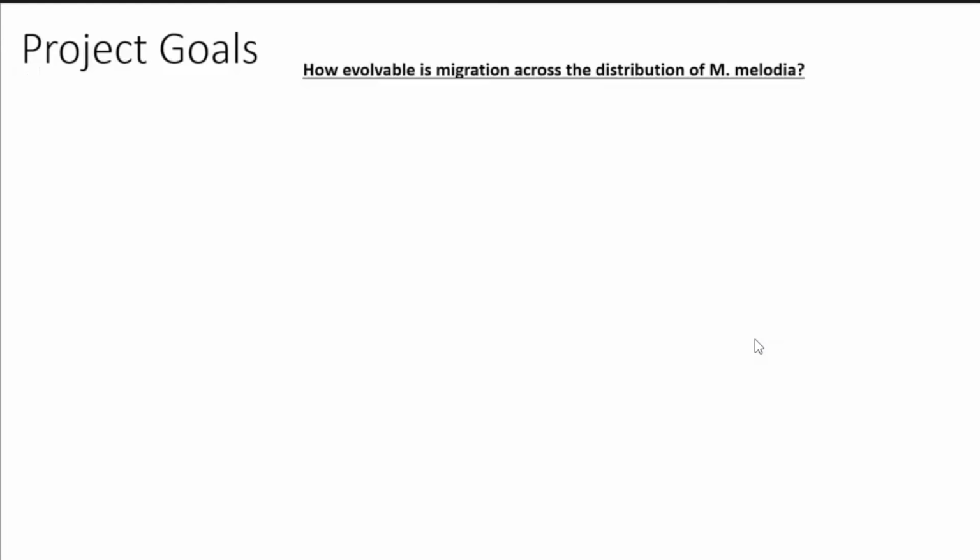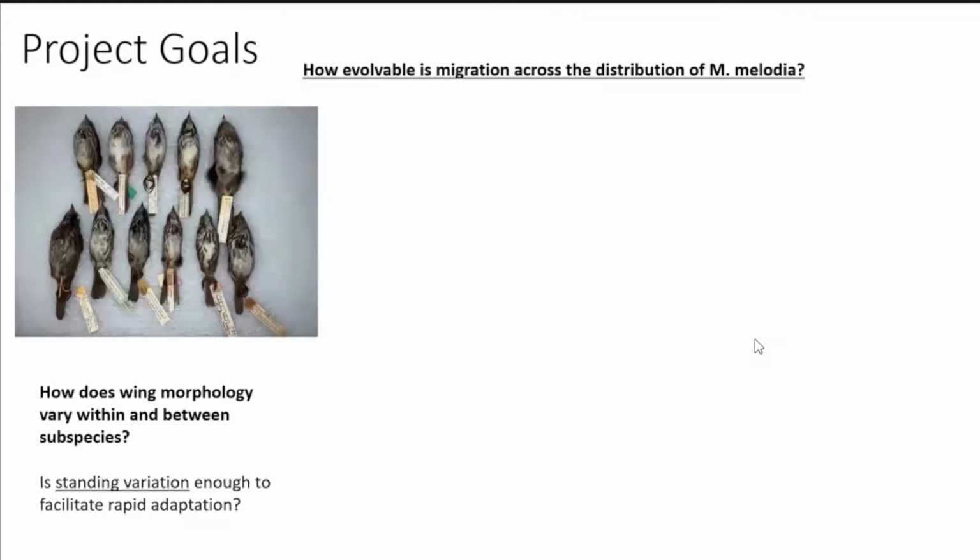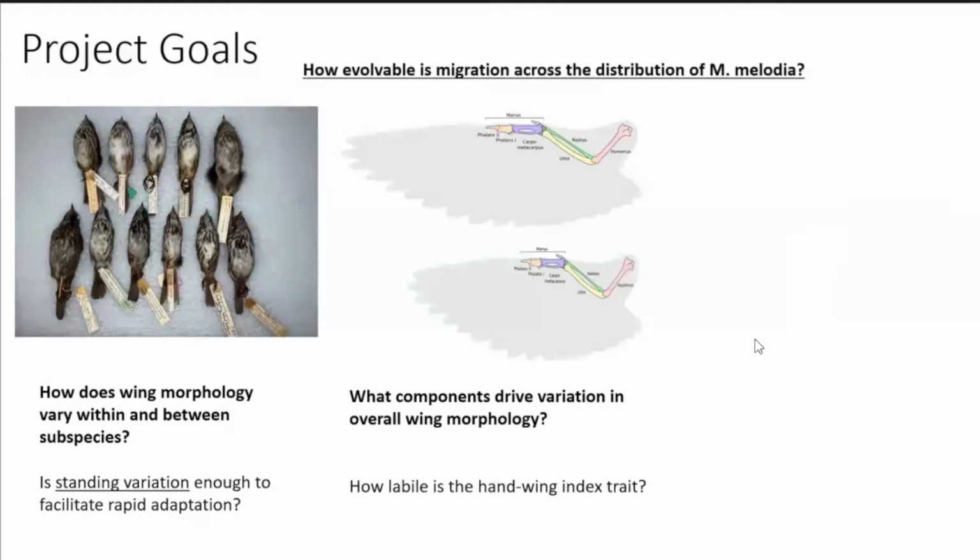So the overall goal of this project was to assess how evolvable migration is across the distribution of this incredibly diverse species. There are three main stages to this. The first is looking at how wing morphology varies within and between subspecies of song sparrow, and specifically, is standing variation within the species enough to facilitate this rapid process of adaptation. The second is to assess what components are driving this variation in overall wing morphology. The ultimate question there is how labile, or how flexible, is this hand-wing index trait? How modular is the control of that trait, and how easily can it actually evolve?